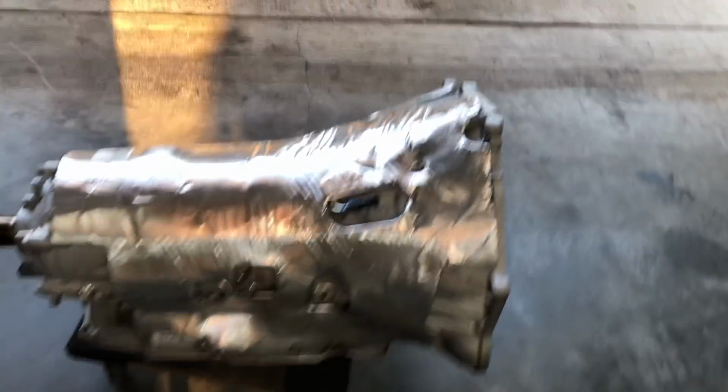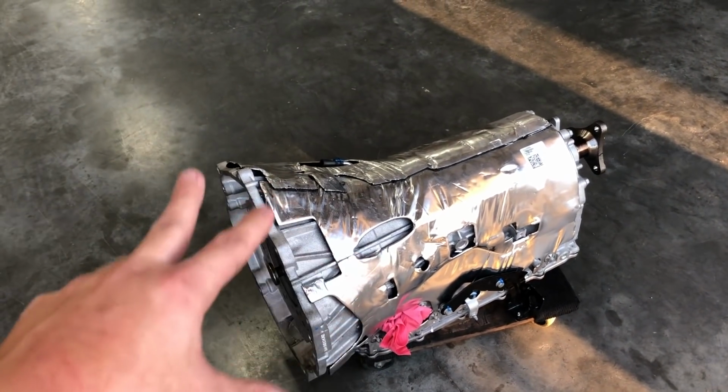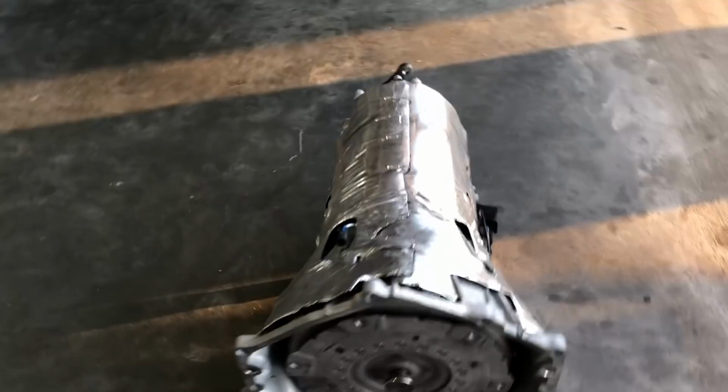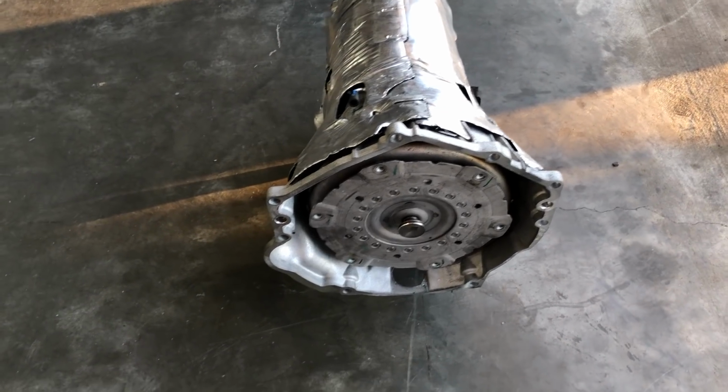We got the Nemo's tranny right here. For some reason, GM puts heat blankets on their 10 speeds and the Mustangs do not. Mustangs just come out bare, but it's got a really nice heat blanket on the GM one. And then we'll swap out that converter and put a Circle D in it, throw it back in the car.